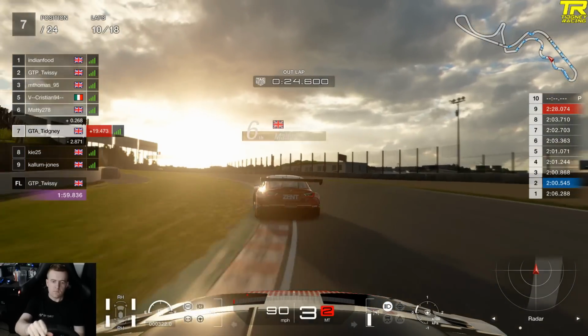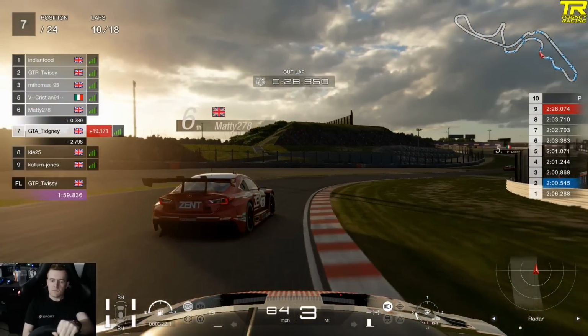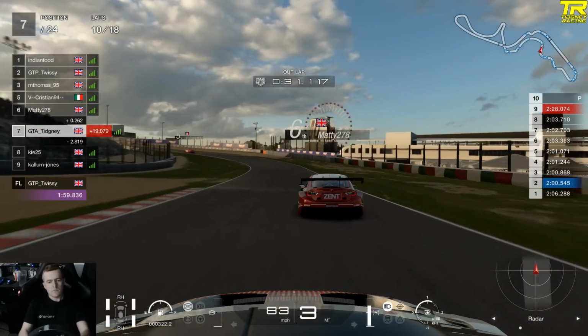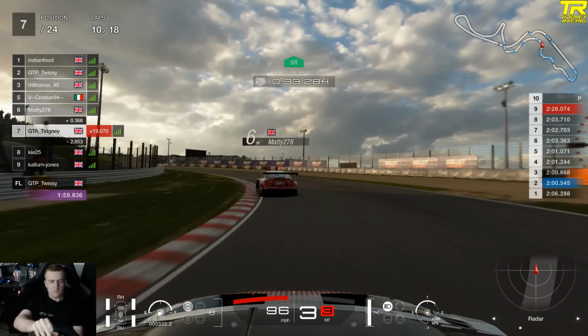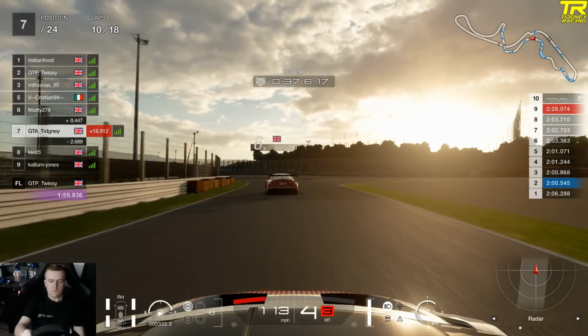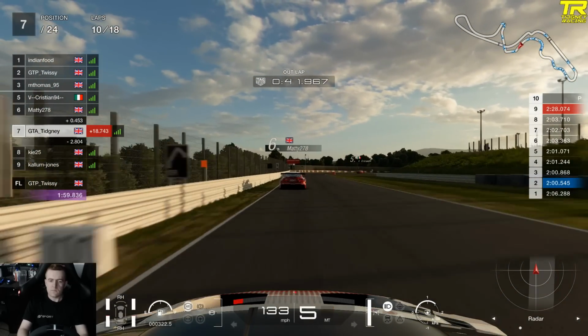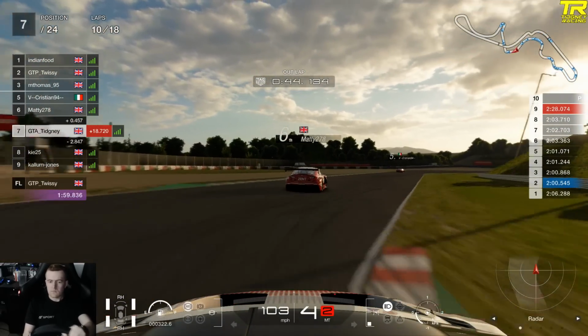Up front, Indian Food decided to do another lap. Twizzy and Thomas are obviously on two stops, so we're expecting them in two laps' time. Christian, we have no idea. And then it's Matty, me, Key and Callum. So lots of Brits there. Look at that for a top 9. Blimey, every single one's a Brit apart from Christian. Oh, and I don't know who's in 4th actually. Who's in 4th? No idea.